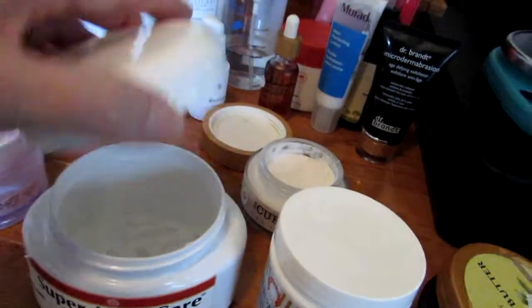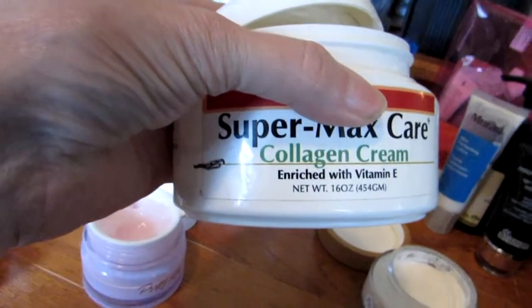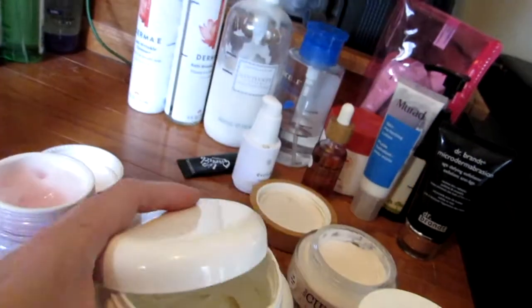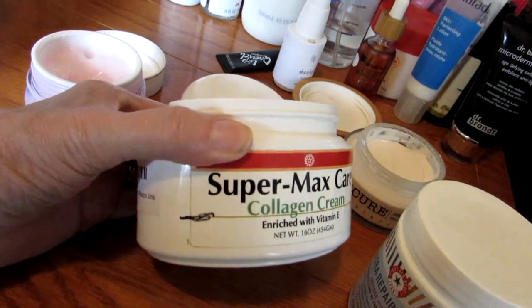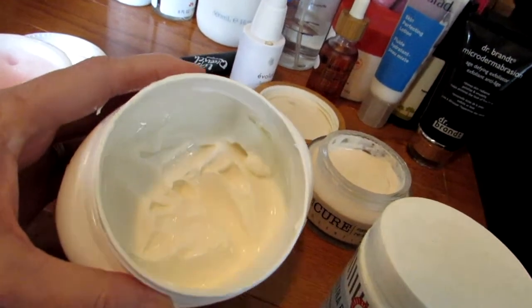The next one is the Supermax Cream. This one, believe it or not, I can actually see through it when I hold it under my lamp by the bedside, and I am down to here. This is a substantial difference from when I first added this to the project. You can see that I am really, really low.